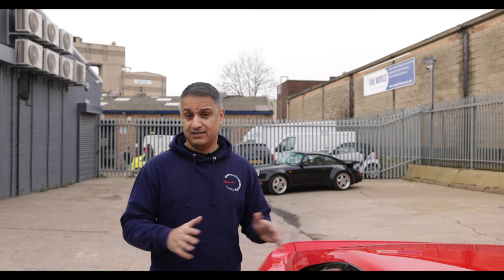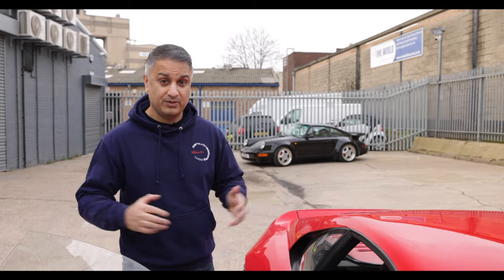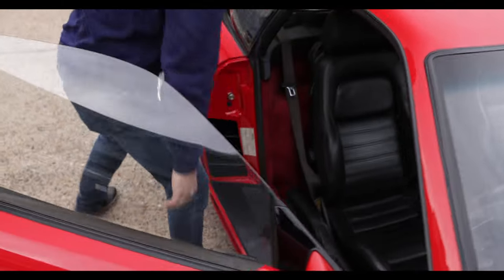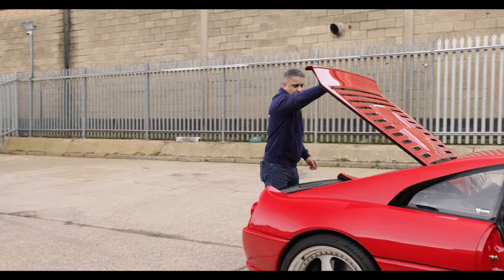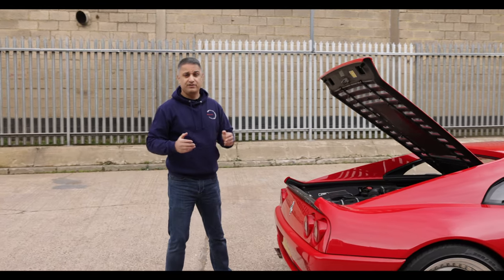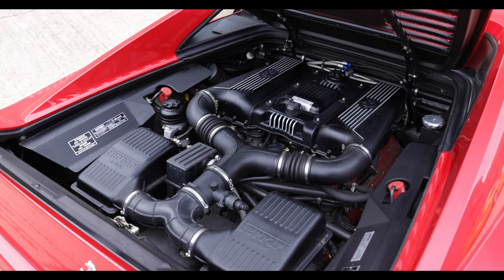So while this is a stunning looking car, it's actually that glorious sounding V8 engine that really sets this car apart from many of the Ferraris and many of the supercars of that era. So let's have a look at that engine bay. So here we have it, 3.5 V8 producing about 380 brake horsepower. Stock, I've done nothing to it. As I said, not even changed the exhaust.